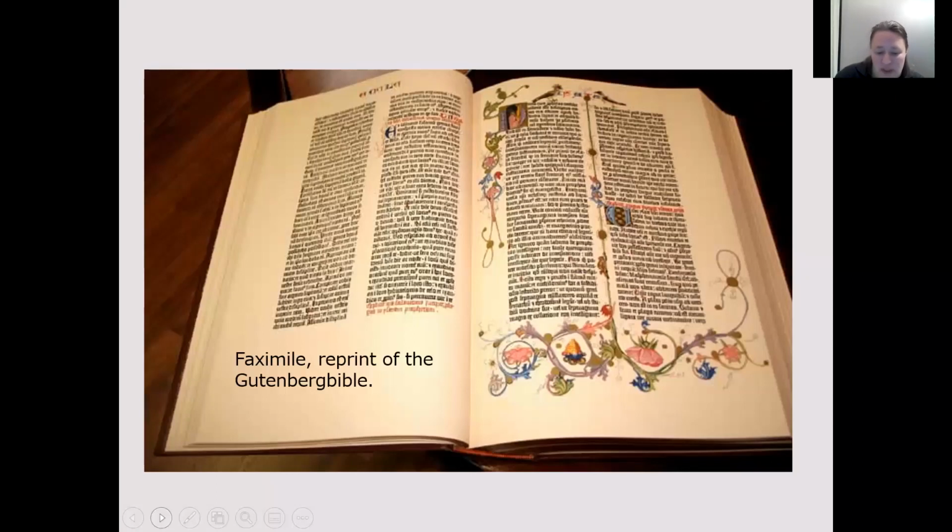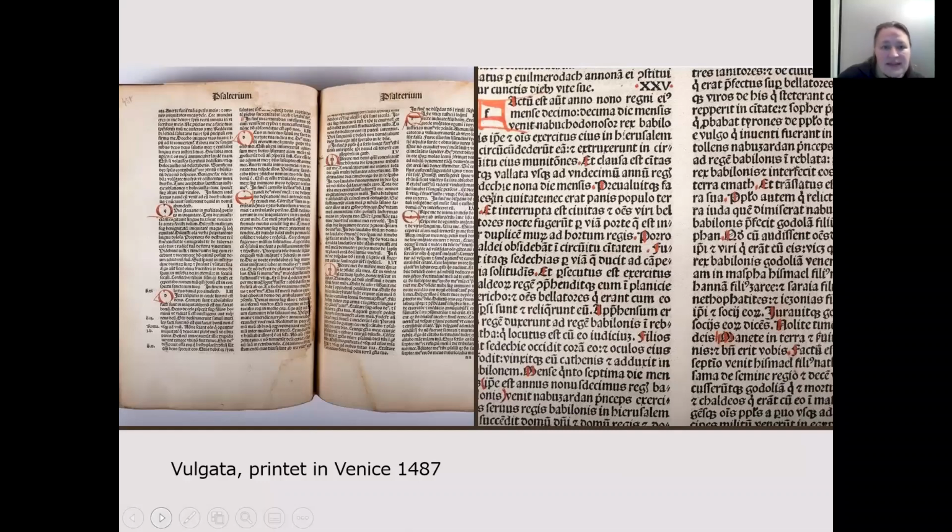Now, we're going to look at the oldest Bible on display in our museum. This is a previously mentioned Vulgate Bible that Jerome translated. This one was printed about 1,000 years after Jerome first translated it. And we see how they adorn it, again, with red letters here and there, just to break up the text a little bit.